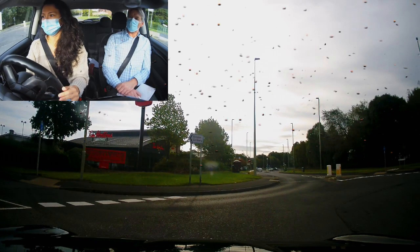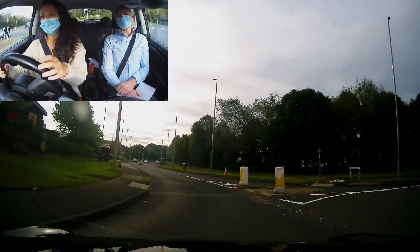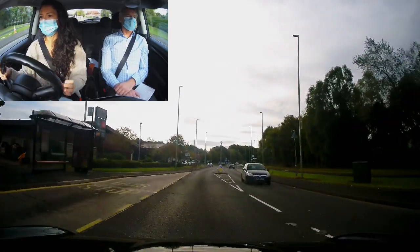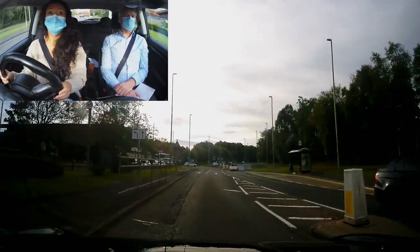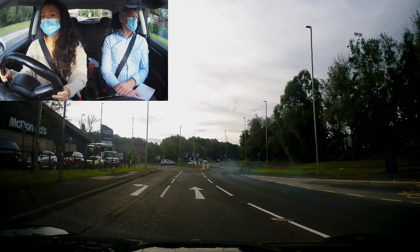Minor fault number 10 for mirrors. Pamela, there was no mirror checks when you left this roundabout. You did signal, which is great. Your position was excellent going through the roundabout, but it's mirror, signal, manoeuvre, not signal, manoeuvre. Oh, I'm liking this, Pamela, I'm liking this.